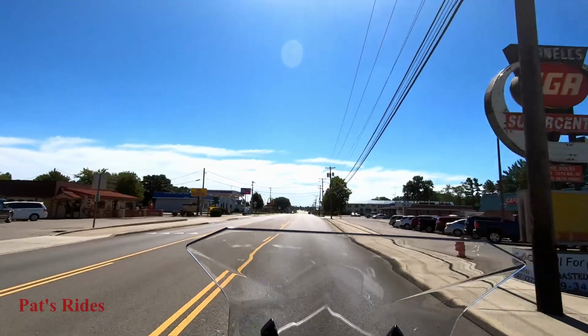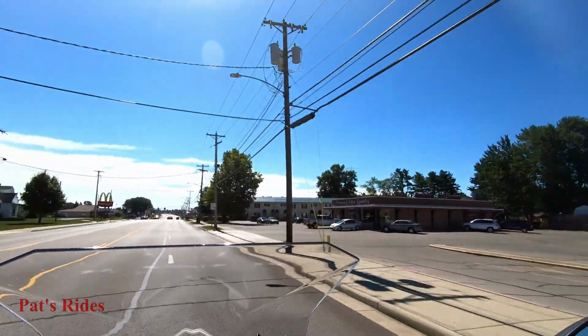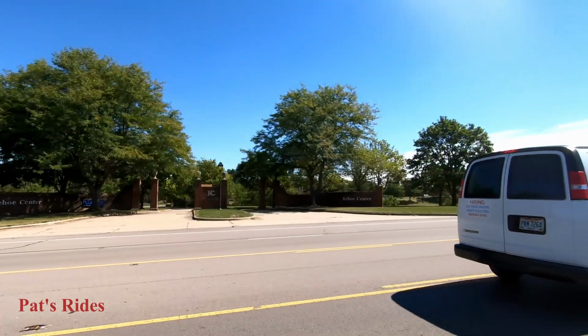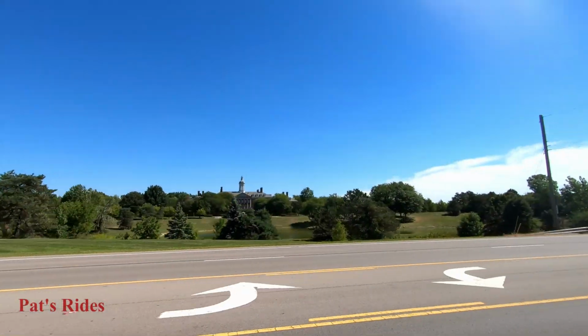As you can see, we're coming into the south side of town from the north, and you've got your shopping, your fast food junk. And you got your Keough Center, part of North Central State College. See the building there.